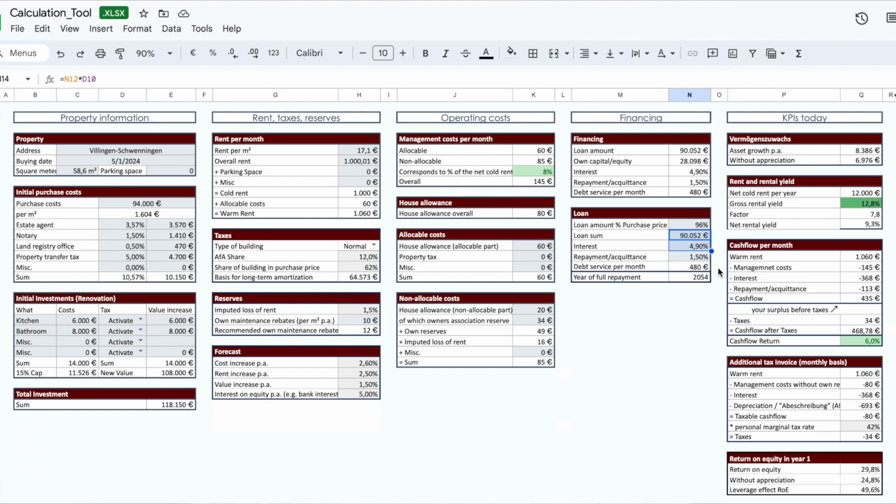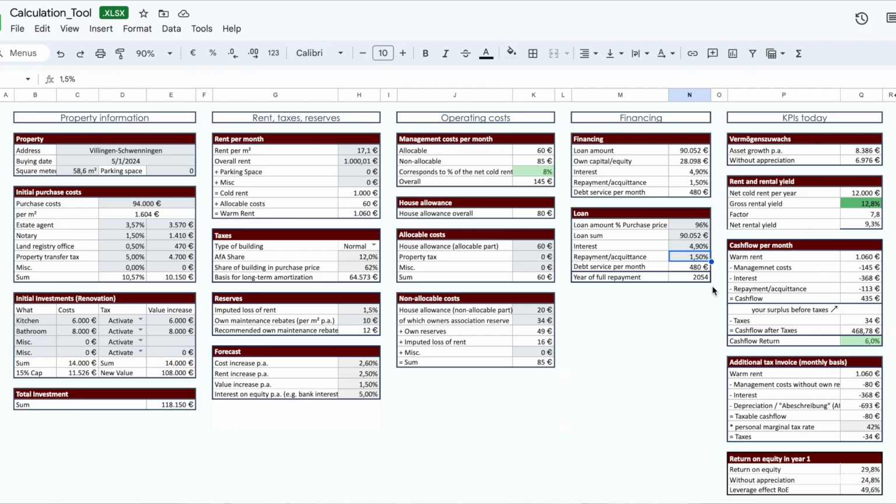And as you might imagine, I speculate that the interest rates will be lower in 3 years. I then also repay roughly 1.5% of the loan each year, which is also pretty common in Germany. So including all of the costs mentioned before, I then put in an additional 28,000 of my own equity.